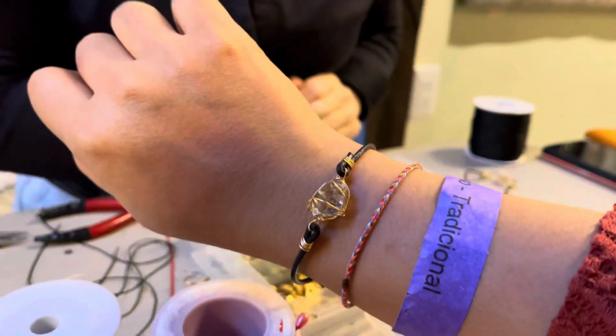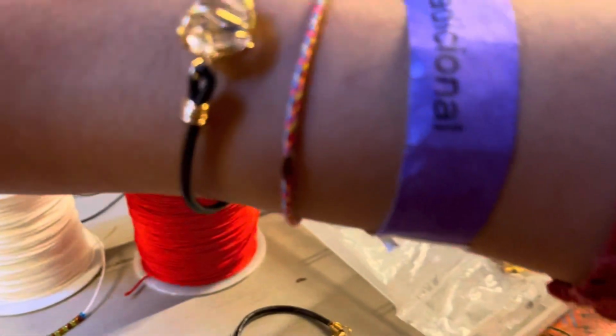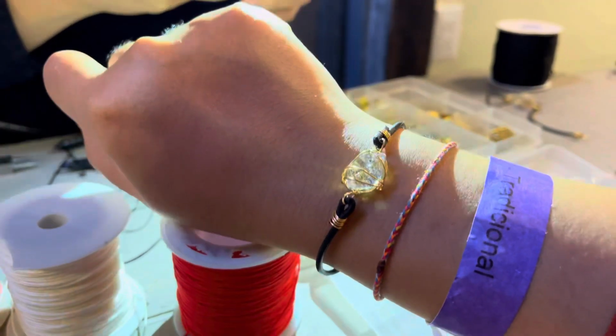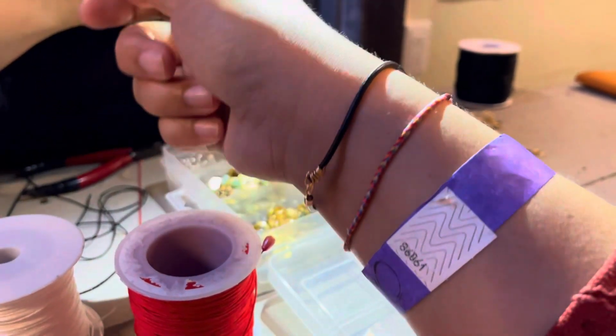Look at this, guys. This is custom made rose quartz. It's gorgeous. Wow. Amazing.